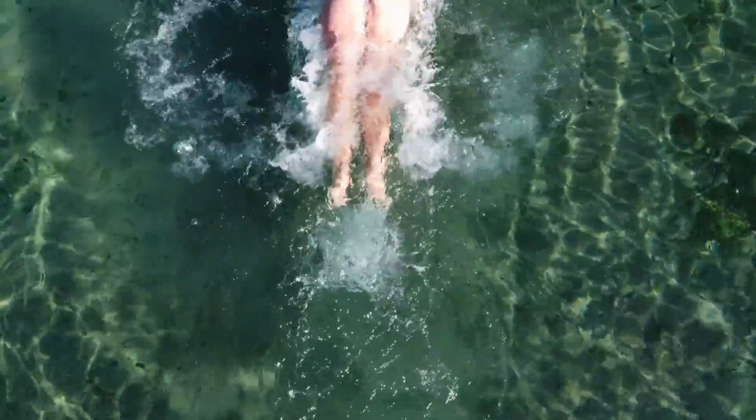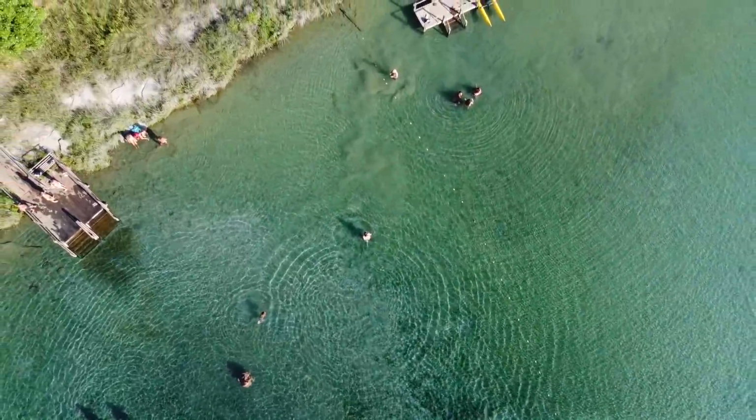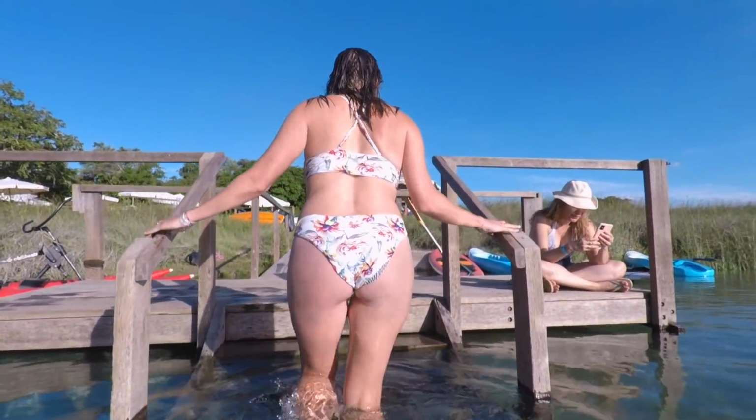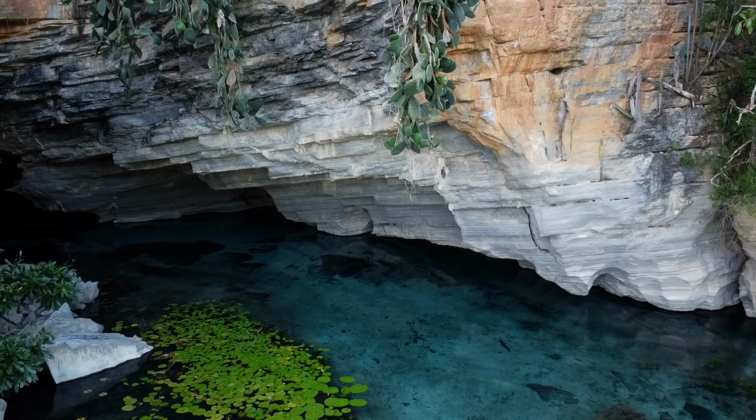In the last video, we arrived at Pratinha Farm in Chapada Diamantina. We swam in a crystal clear river at the mouth of a cave. Now we get to explore that cave.